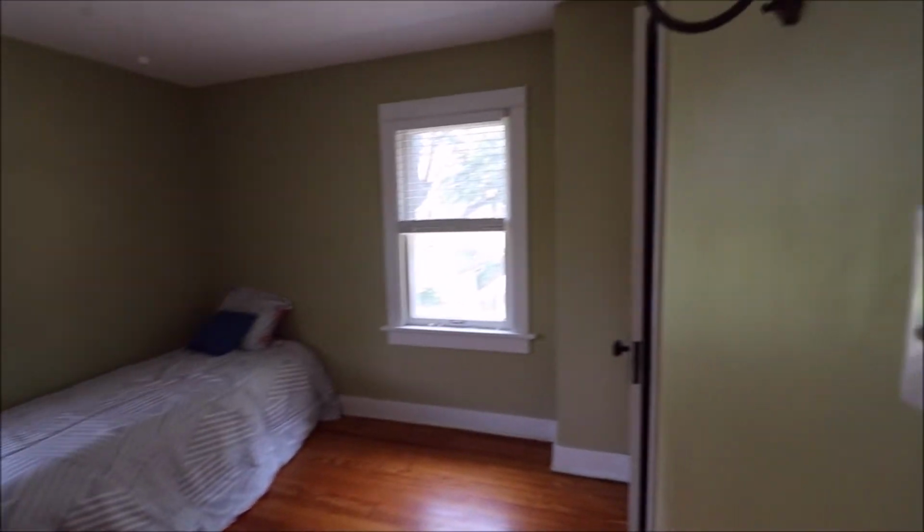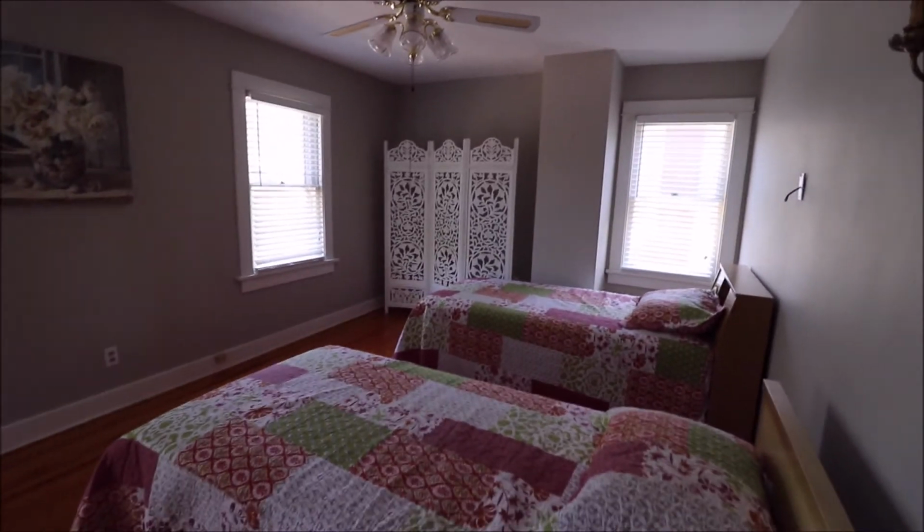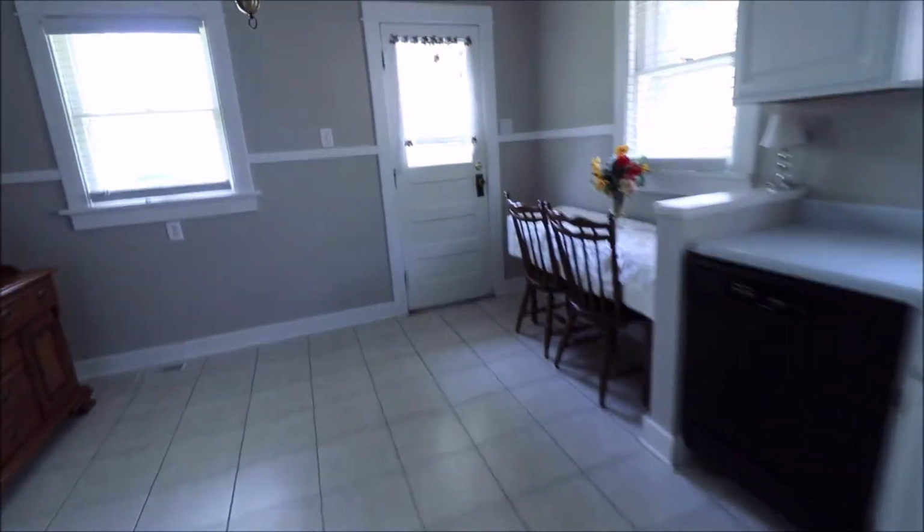First bedroom on the top floor. And then our master suite. Huge, huge room. Tons of space. All right. Now let's go outside and check out the space out back. And for Oakwood, huge lot that this sits on, almost 2/10 of an acre. All right, let's head out back and check that out.